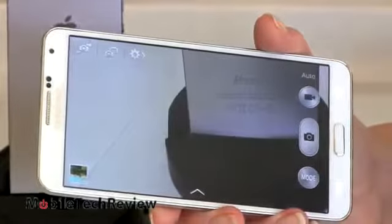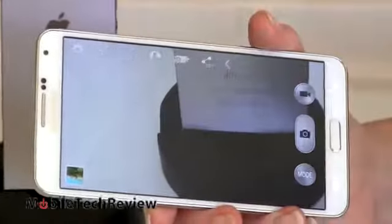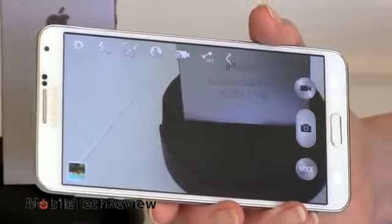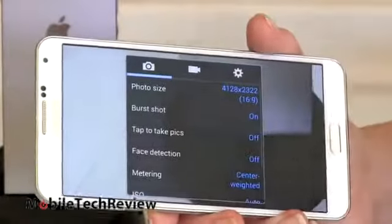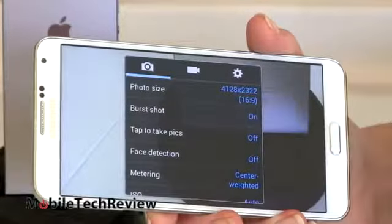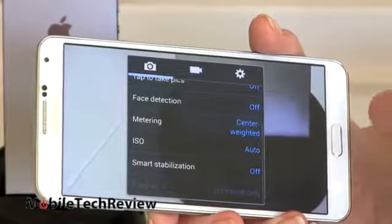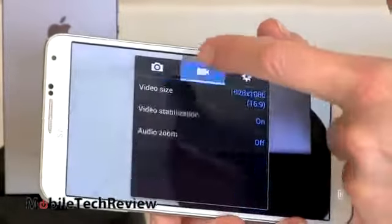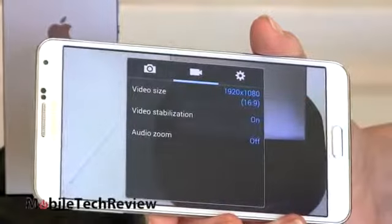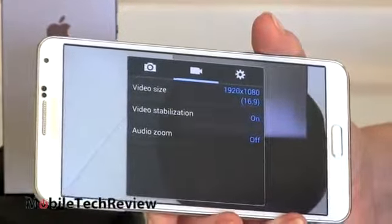But wait, there's more. Up here we have ability to switch front and back cameras. No surprise there, but more settings. So for those of you who like a whole lot of granular control over what you're shooting, you've got it here. Not just flash control, but you can choose your resolutions, whether we're doing burst shot mode, face detection, ISO, metering, stabilization. And for video, video stabilization is digital, just like on the iPhone, and that's only available if you're shooting up to full HD.